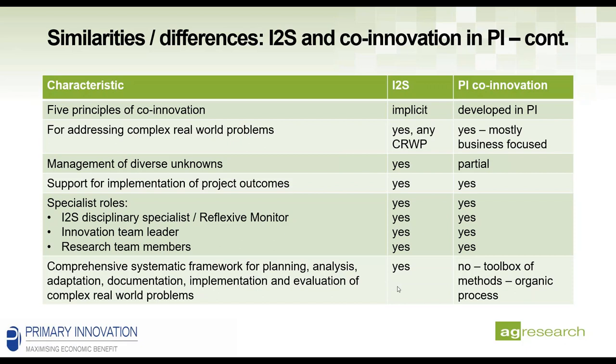The I2S offers a comprehensive systematic framework, which is for planning, analysis, adaptation, documentation, implementation, and evaluation of the problems and the solutions generated. Whereas co-innovation seems to be more of a toolbox of methods and processes and seems to be organically evolving over time as researchers put the process into practice.